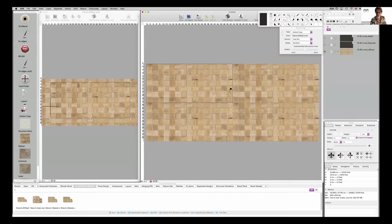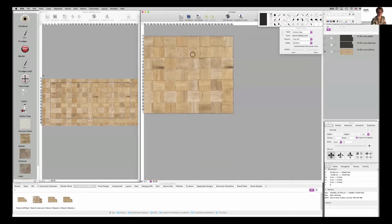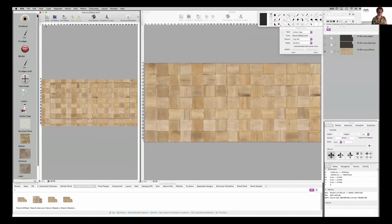So that's my document pretty much in repeat. If I had a bit more time, I would take a little bit longer over that, but hopefully you can see that tool working. So I'm now going to just drop that back down to one repeat, and I'm going to close the original scan because I'm now done with that.